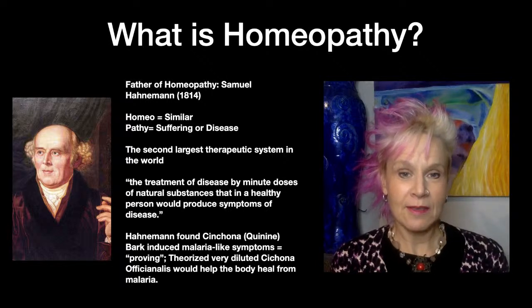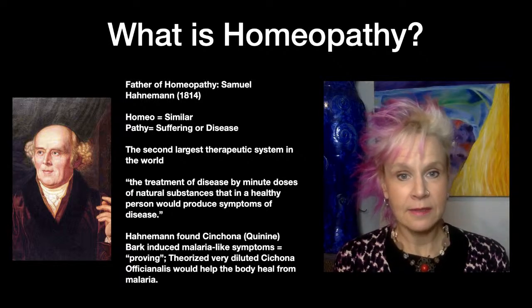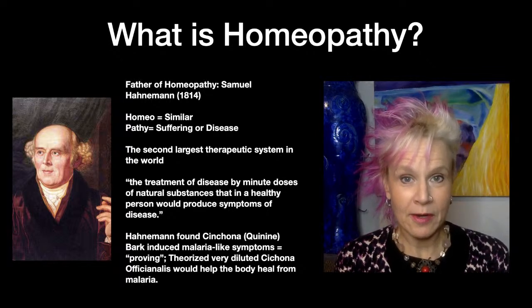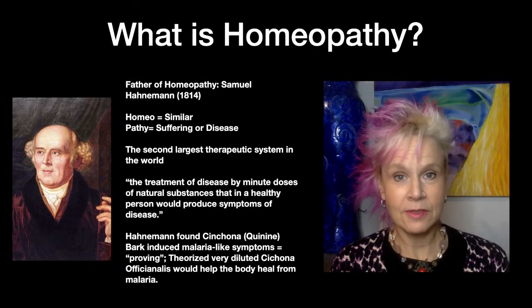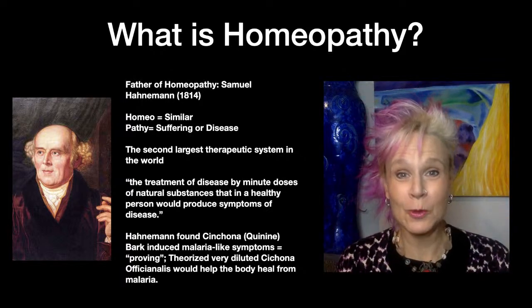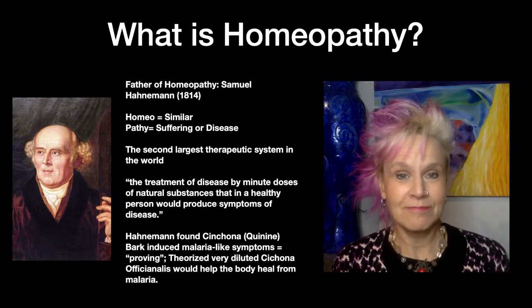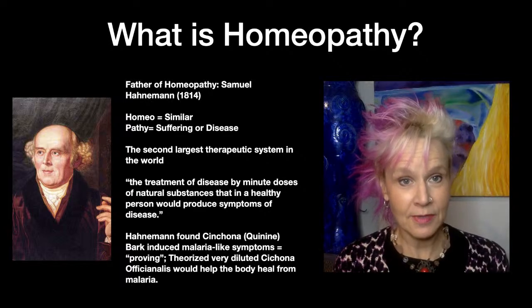But the way he came up with this concept is that at this time, in the early 1800s and the latter part of the 1700s, the way medicine was practiced, we would consider it barbaric. It was bloodletting. It was using things like arsenic and other toxic substances. And often the quote-unquote cure was worse than the disease and often killed the person. So Hahnemann wasn't finding his practice as a medical doctor very satisfying because of this.